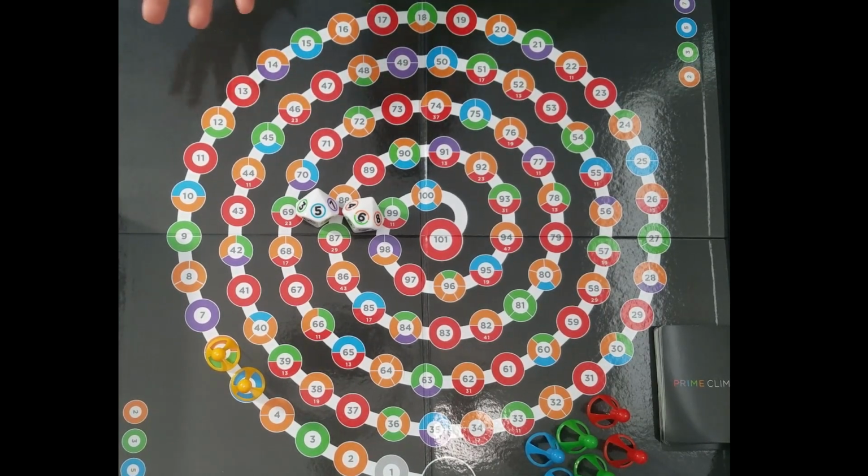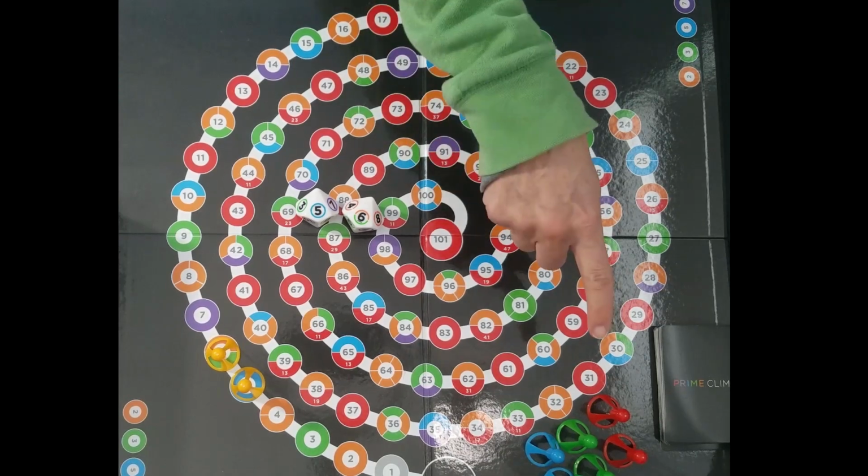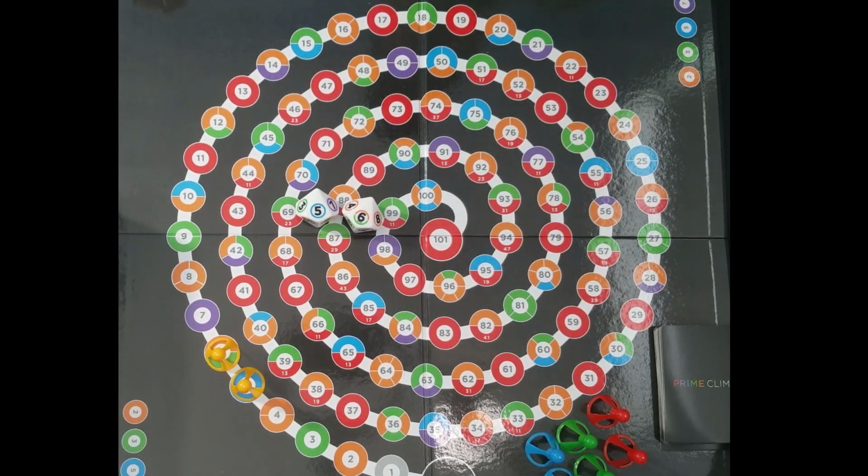So that's one thing you can really easily learn from this game. What are your prime numbers? As you get used to this game board and which numbers you land on and get to draw a prime climb card, you will know what your prime numbers are. So it's really good practice for that.